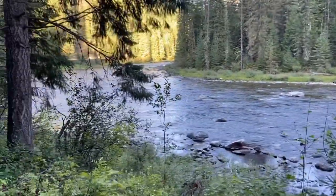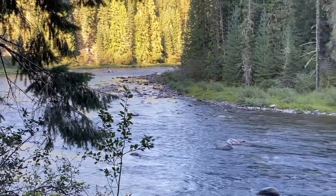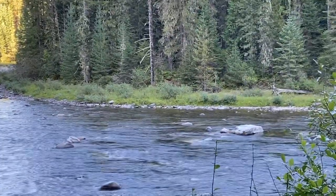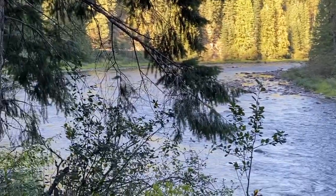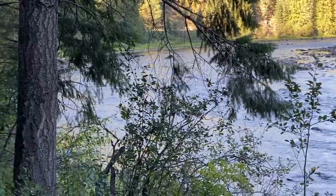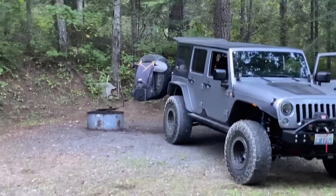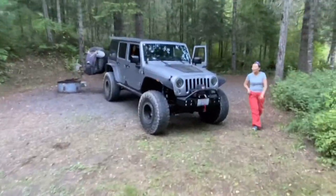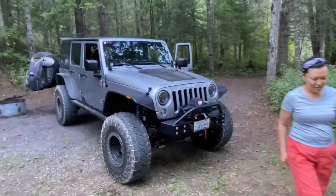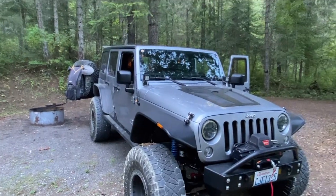North Fork of the Clearwater River. Gorgeous. Hopefully I catch some fish. I'm gonna try. All right, time to get camp set up. I'll get the tent out. Time to start our routine. Jeep's not too level. Oh my God, look the way I got the Jeep. Well, I'm gonna use the table. I'm not gonna cook out of the back of the Jeep, so it don't matter. All right, Sonny, you stay here.